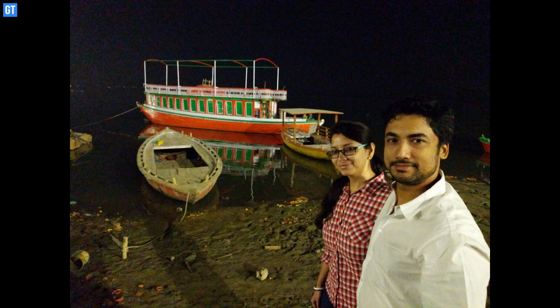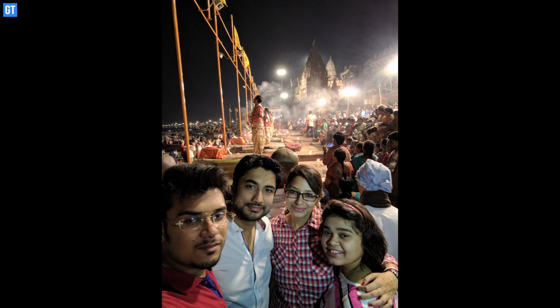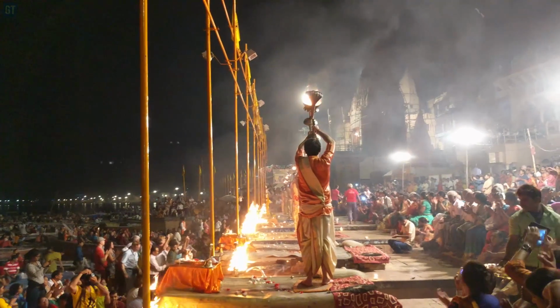Here's one taken from the front camera. Selfie buffs are gonna love the 8 megapixel front camera. It's not bad at all. Here's another one with my wife and my brother-in-law and sister-in-law. Took this during the Ganga Aarti. If you ever visit Varanasi, don't miss this one.